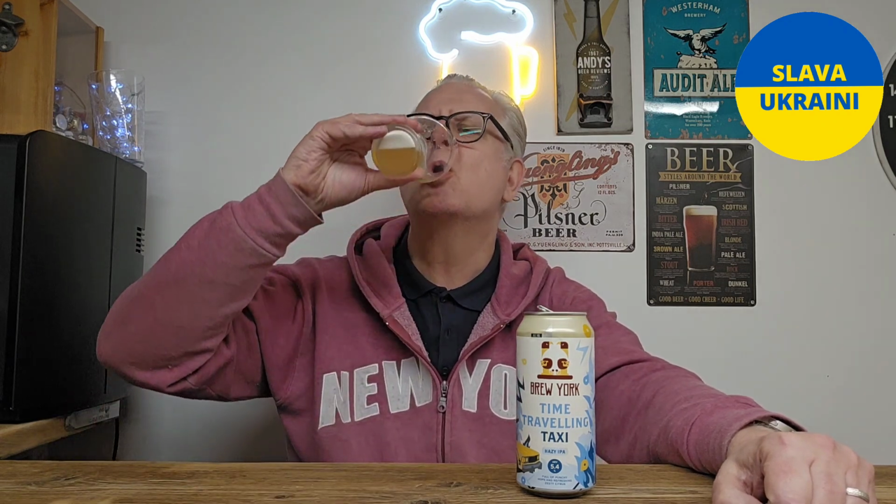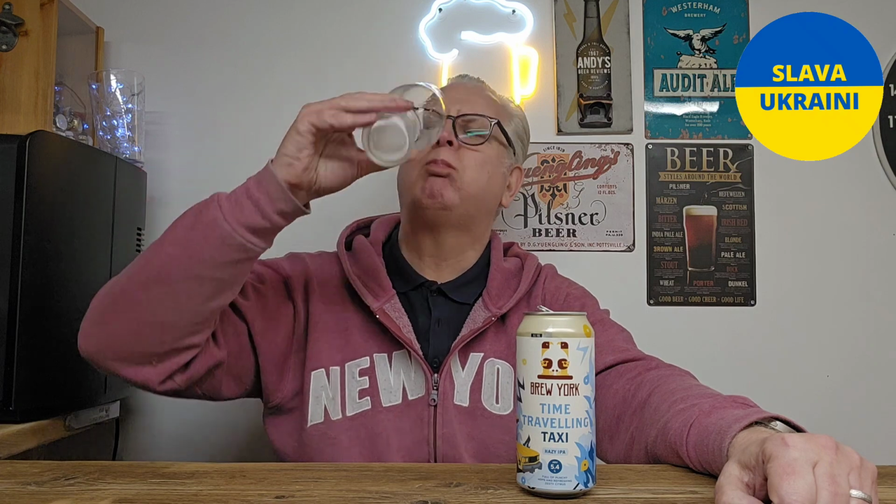It's almost a comforting beer. It is quite fresh tasting. It's juicy. I think I've said that a few times now. Lovely mouthfeel, really smooth, and then a nice mild bitterness at the back end. That is a lovely brew. Yeah, quite like that. Score for that, I want to score that 8.5 out of 10. 8.5 out of 10 for Andy's Beer Reviews.